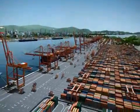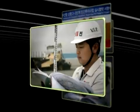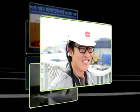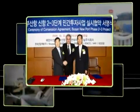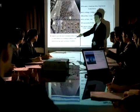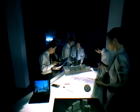High-tech automated container terminal to be built in Busan New Port Phase 2-3. Hyundai Development Company, a project designer that changes Korea, and Bouygues Travaux Publics, the first construction company in the world from France, are making every endeavor jointly to build the base of marine logistics with a high-tech system and the icon of container terminals that the world will look to, learn from, and admire.